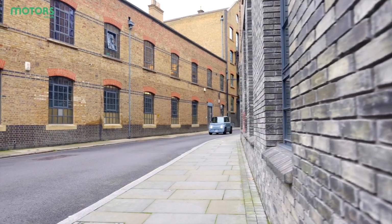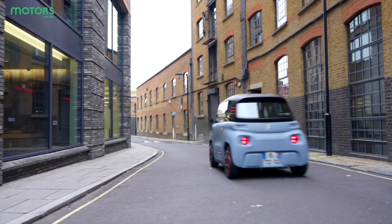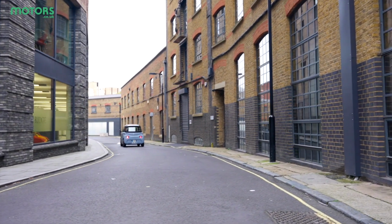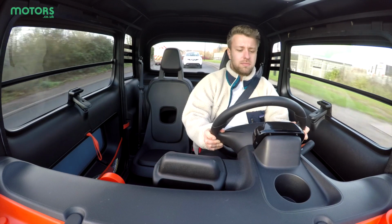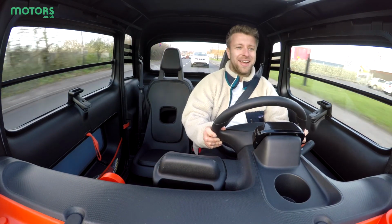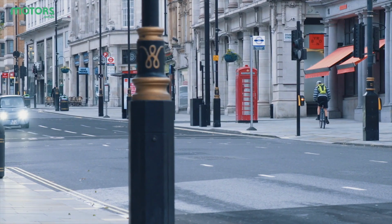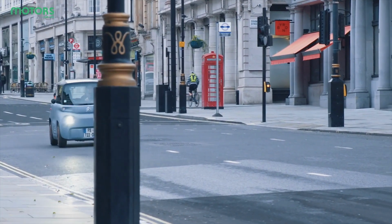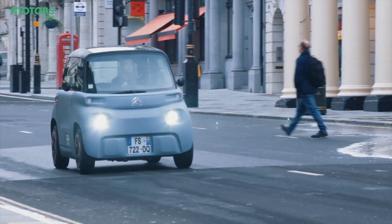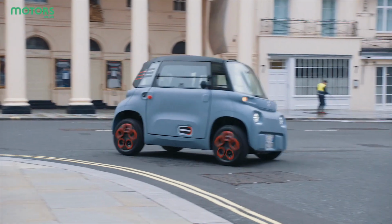It's not what you'd call refined. It really doesn't have any sound insulation whatsoever. But that said, you're pottering along, you're doing, well, nearly 30 miles an hour. And that feels realistically about as happy as it gets. That's a solid 30 miles an hour, and that's foot to the floor. So this isn't going to be for dual carriageways, this isn't going to be for motorways. Realistically, this car isn't going to be much quicker than a tractor, but it's not what it's designed for.